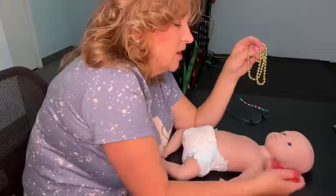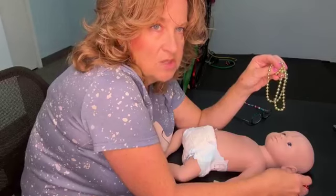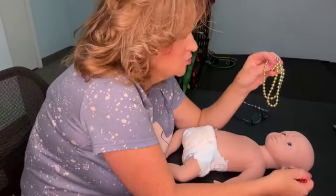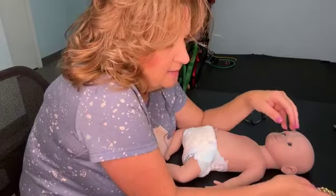But with a hearing impaired child, again, what I like about beads is they give a bit of noise, so you can sit here like this, and you're exciting the auditory as well as the visual responses. And that's where you have to go with that.